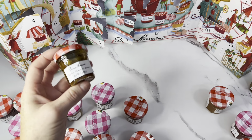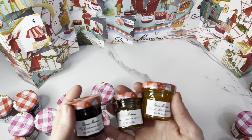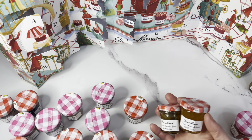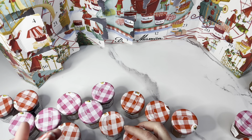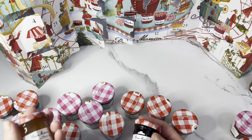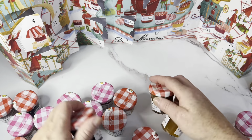So these are so cute. They're all 1 ounce sizes and there's such a great variety of different spreads. And I know they are going to be so enjoyable. I cannot wait to try all of them. Hence, this is why I had to open it up so early and so quickly, right when I got it, instead of opening it each day.